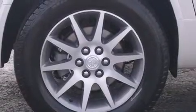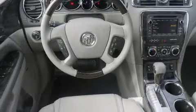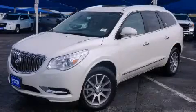to use the same frequency as your remote opening devices, such as the garage door, the entry gate, or even the living room lights, enabling you to control them right from the driver's seat. Stop by today and test drive this automobile for yourself.